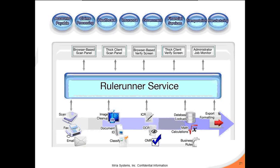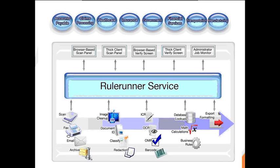Thank you, Beatrice, and good afternoon, everyone. My name is Sean Scott. I'm a pre-sales engineer with Miria Systems. I just want to give you a brief technical introduction into Datacap and how it's different from the FileNet capture and how you might be able to migrate the different processes from capture into Datacap.